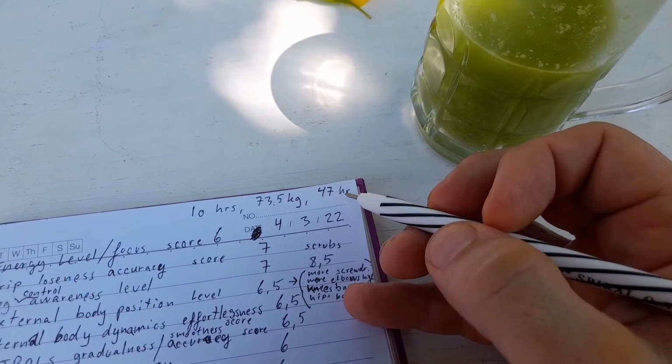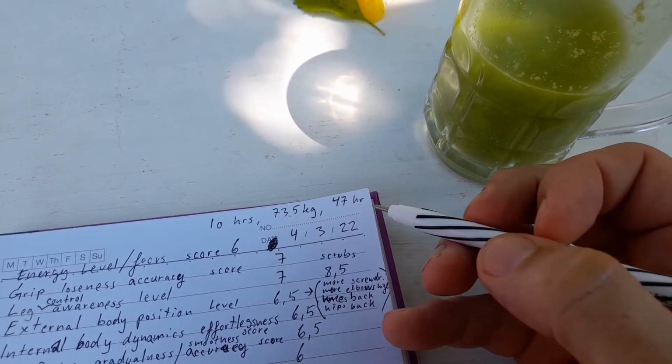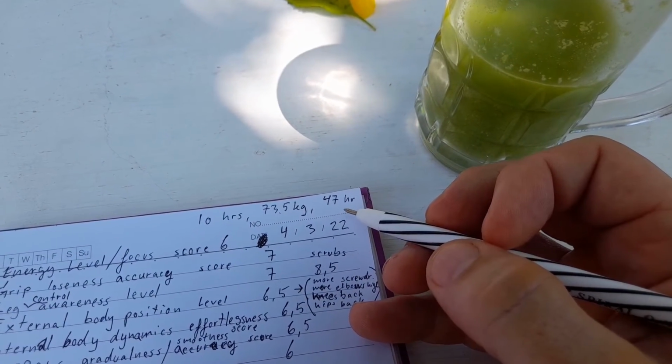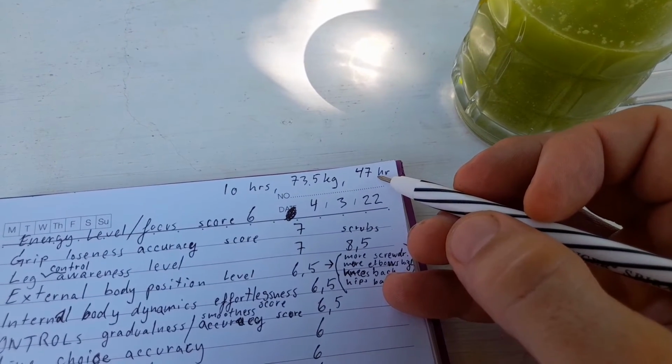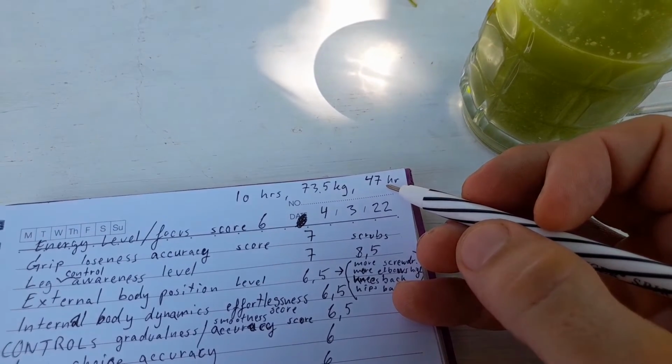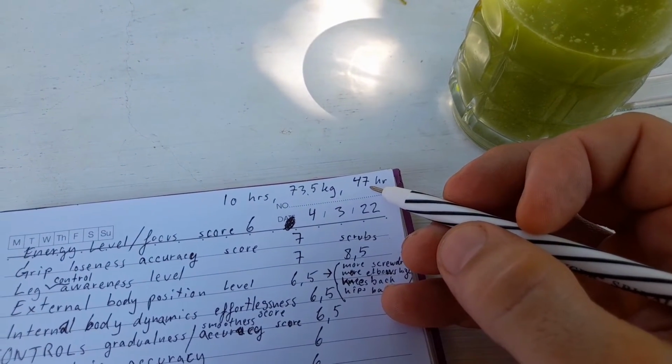And then the third number here is your resting heart rate. That will tell you something about your overtraining, and also something about your cardio conditioning. So my resting heart rate this morning was 47.